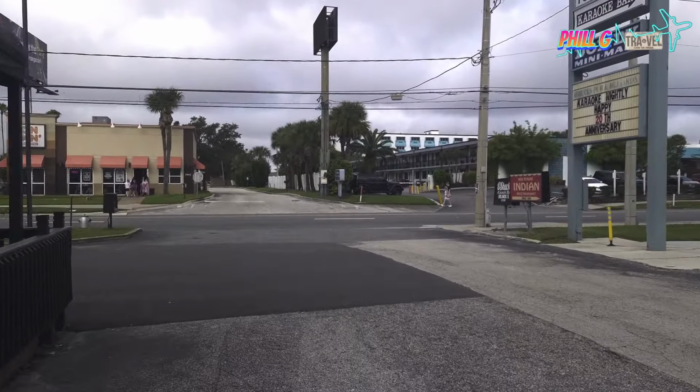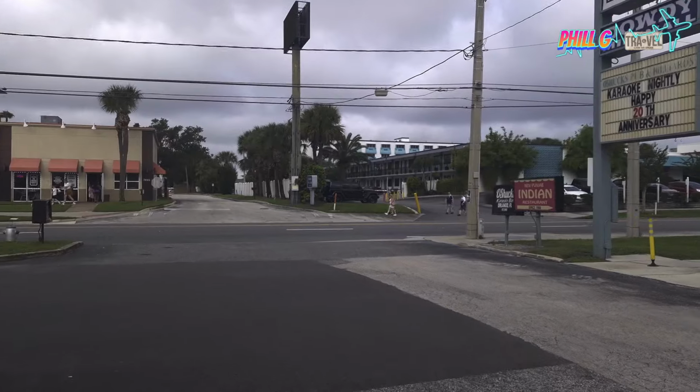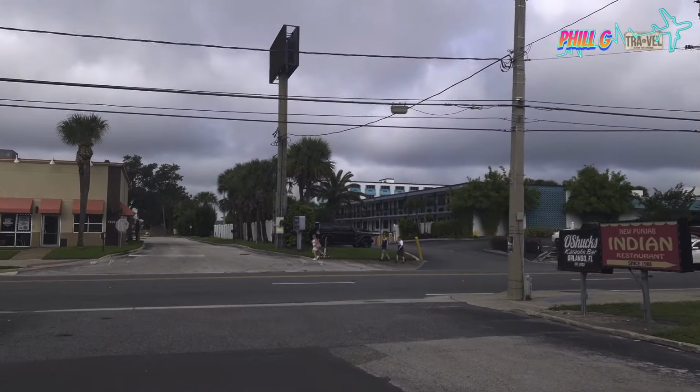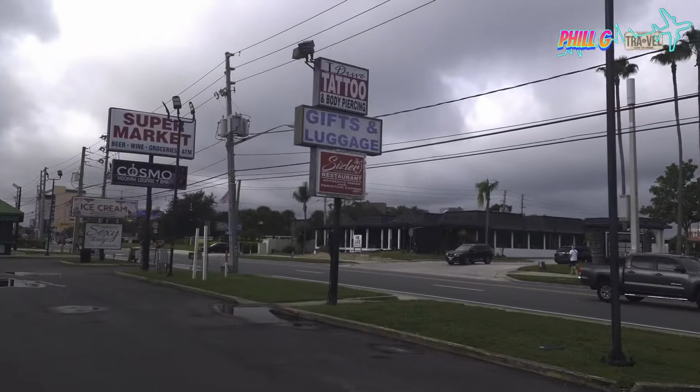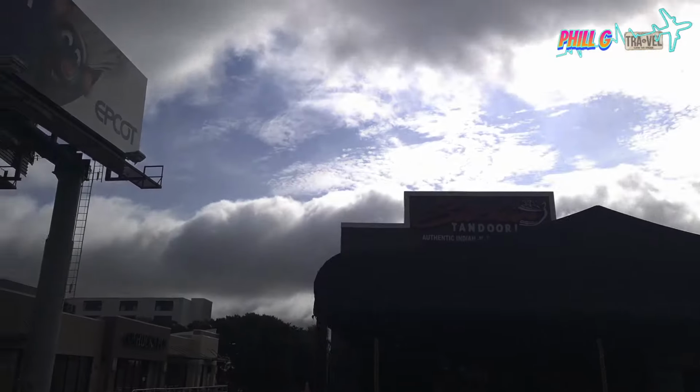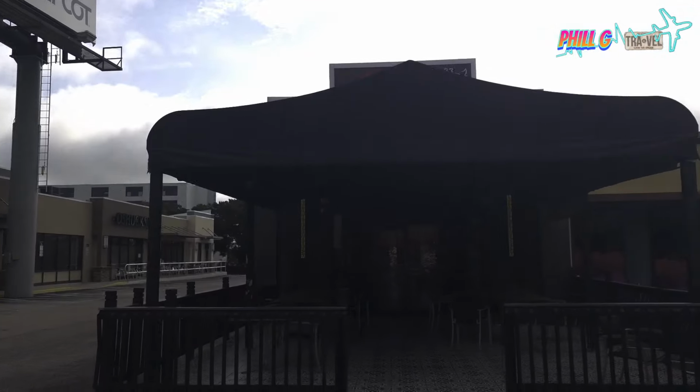We are going past a Sizzler on my left. I will show you in a second. Unfortunately, it's not the Sizzler that I used to love out here. It sounds a bit crude to me. It's an Indian restaurant. Sizzler here, and Sizzler.